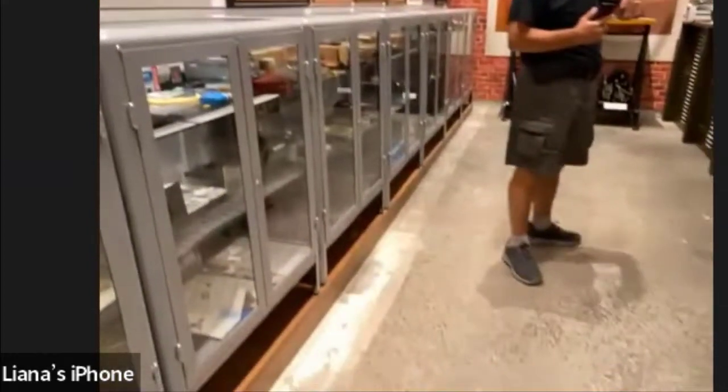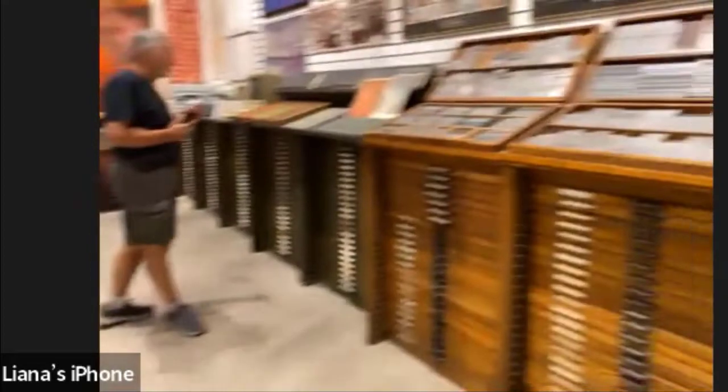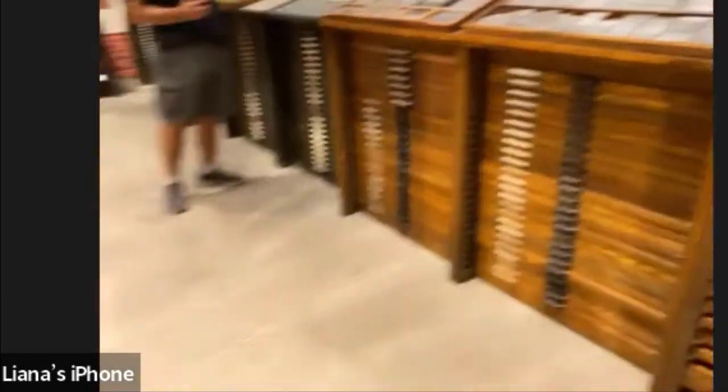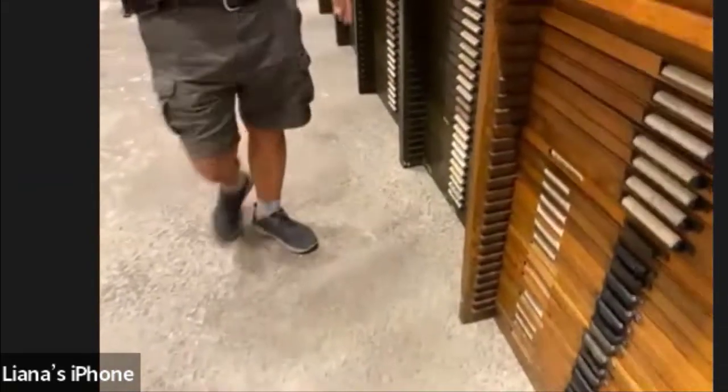You get a wide variety of people that come into the museum, and some want to spend time looking at the type. So all these cabinets that are along here, they're all full of type. And we also have some Hebrew type, and we have quite a bit of Chinese type.